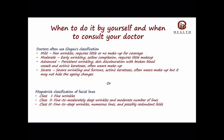So now we understand what the different types of wrinkles are and what the major causes of skin wrinkles are. Now, if you develop a skin wrinkle, what are you supposed to do? Should you try something at home by yourself, or consult your doctor? Usually doctors use some kind of classification. One is called the Glogau classification, another is called the Fitzpatrick classification. These classifications have divided the skin wrinkles into different categories.